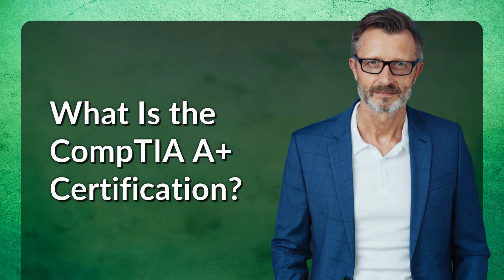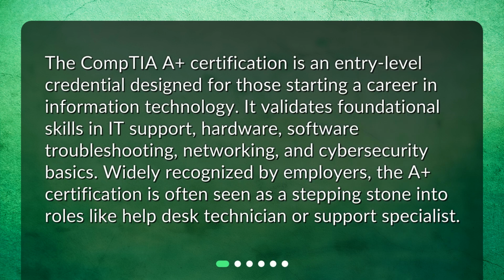What is the CompTIA A+ certification? The CompTIA A+ certification is an entry-level credential designed for those starting a career in information technology. It validates foundational skills in IT support, hardware, software troubleshooting, networking, and cybersecurity basics. Widely recognized by employers, the A+ certification is often seen as a stepping stone into roles like help desk technician or support specialist.